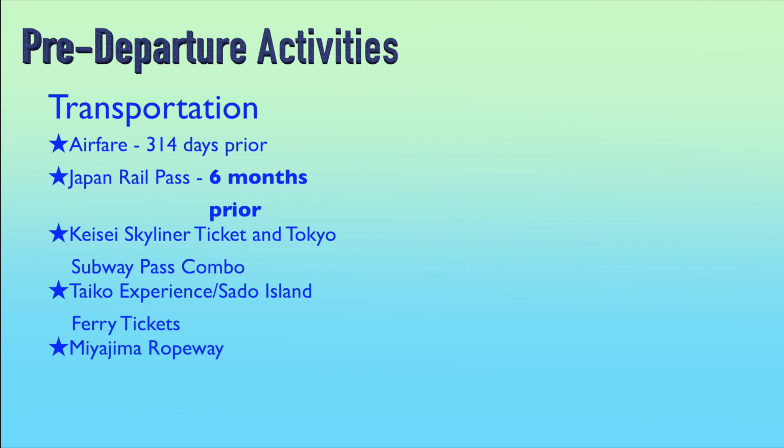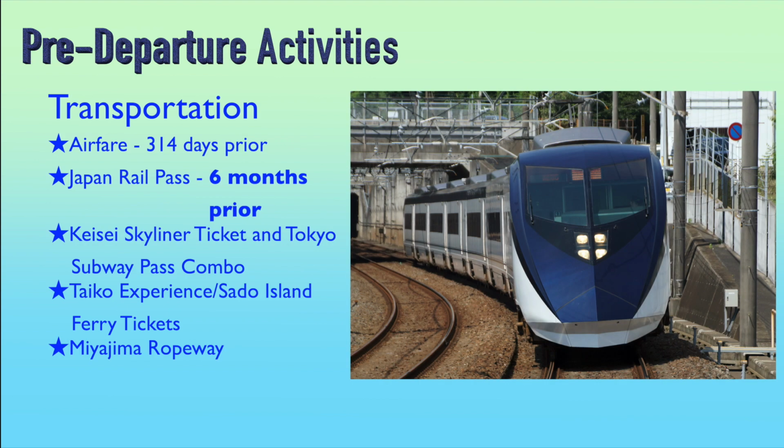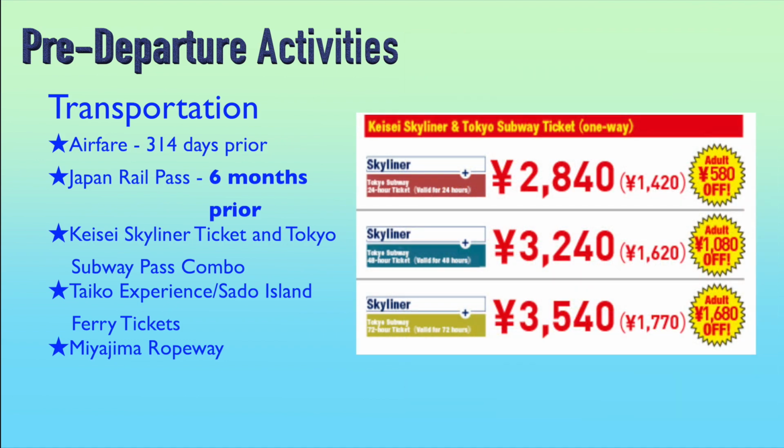To get from Narita Airport to Tokyo, we will be using the Keisei Skyliner. The Keisei Skyliner is the fastest way to get to Tokyo from Narita Airport, clocking in at about 41 minutes. Keisei offers a discount if you pre-purchase your Keisei Skyliner ticket and pair it with a Tokyo Subway Pass. We will be using the Tokyo Subway Pass at the end of our trip when we return to Tokyo. Purchasing your Keisei Skyliner tickets online will get you a discount whether you add the Tokyo Subway Pass or not.